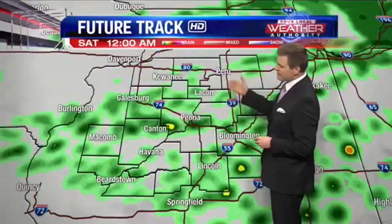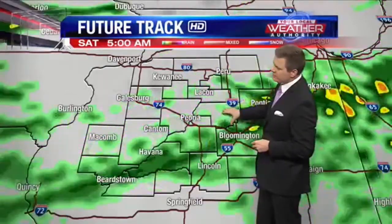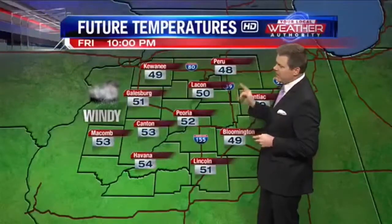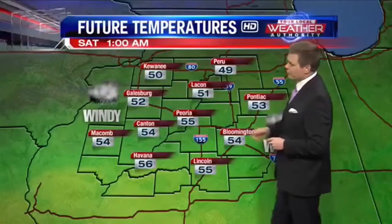So Future Track, I think, has a pretty good handle on this. After midnight, we'll get a few more showers and storms developing right on that warm front. And then as the low passes by to our south, widely scattered showers and storms then begin to redevelop heading into early tomorrow morning. As for temperatures, a little tricky. Typically at night you'd expect them to fall. That's not the case tonight. They're going to continue to warm at least through early tomorrow morning.